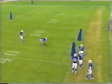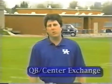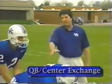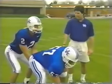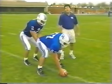Here we're working on the shotgun snap. We work on shotgun snap as well as under center. Another point of emphasis in this drill is the quarterback-center exchange. Here we have Jason in a good stance, Tim in a good stance. Tim's going to put pressure so that Jason knows where to deliver the football.